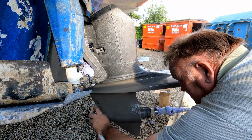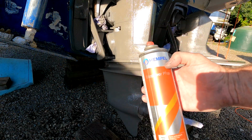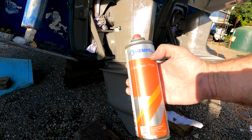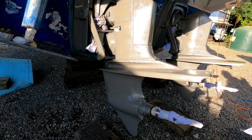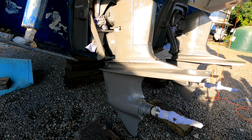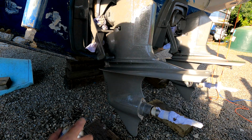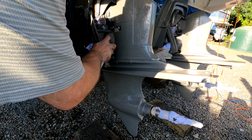What I'm actually painting these with is Hempel Eco Power Prop. It is specifically Volvo coloured, Volvo grey, and it's just an anti-foul type spray paint. I'm trying not to get the paint on the brand new bellows, but I am trying to get it into all the nooks and crannies, keeping it off the ram bars as well, because we just paid good money to have those changed. So just trying to get right to the back of the engine.